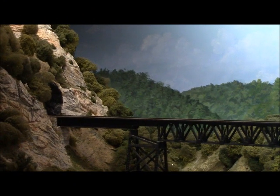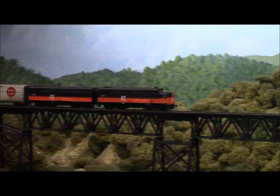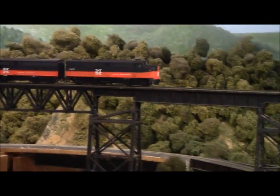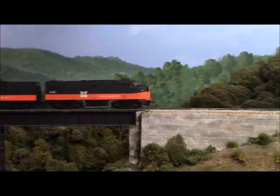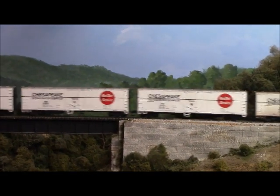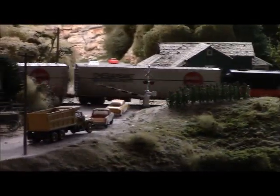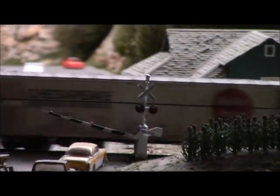No, your trains are fine, don't worry. Right there is the highest point on our layout, right at the beginning or end of that bridge. So for this train, it's starting downhill. And again, as I said, we are in the process of installing new crossing signals. So the crossing signals are not actually working right now.